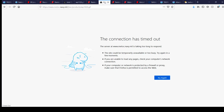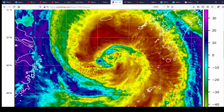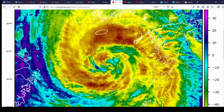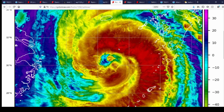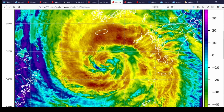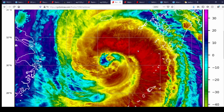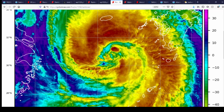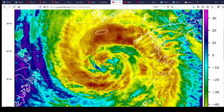So that's infrared imagery there, and of course the track for Maysak doesn't want to load, so I'll wait for that to load. But while that's loading, let's take a look at IR imagery of Typhoon Maysak here. And you can see how big the storm has become. A really big storm. Not too well defined in terms of a good satellite appearance here, but it makes up for that in terms of its size. This is a really large system here.